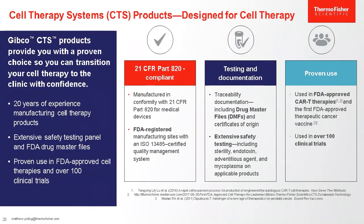And for our last bit here, I wanted to talk briefly about how we're looking at this technology evolving and moving into the clinic. Thermo Fisher Scientific has had the cell therapy systems, or CTS, designation for products for cell therapy for about 20 years now. We've got our Gibco CTS brand that is designed specifically for investigators that are looking to move into the clinic.